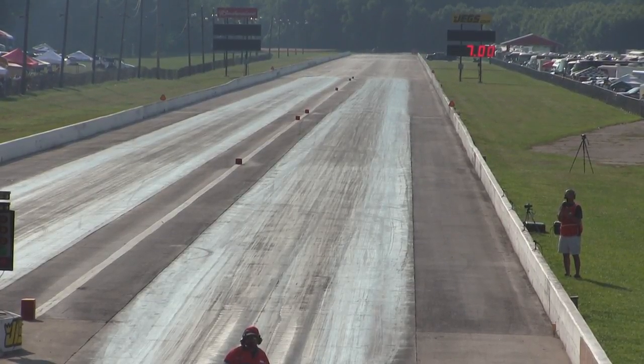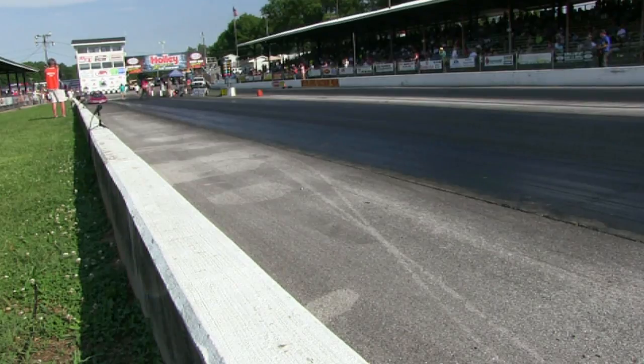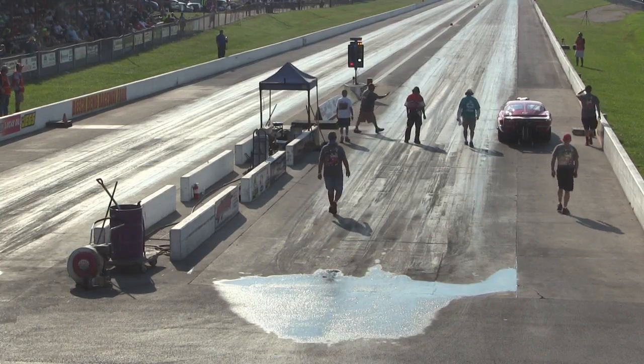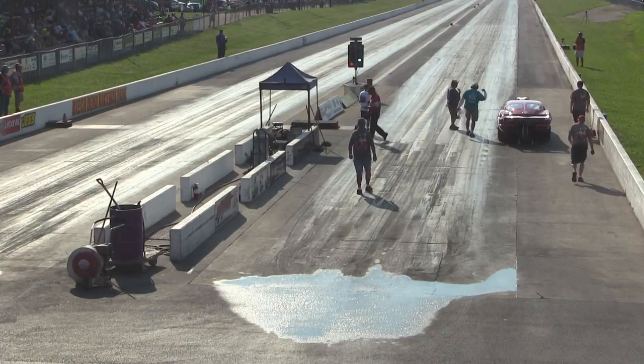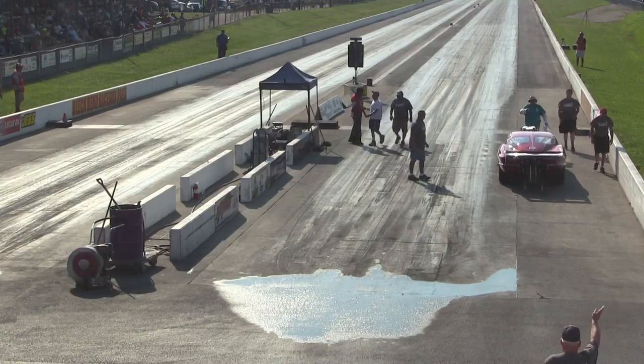'63 split window Corvette. Look at the big blower sticking out of the hood. Gordon Horn out of Rockport, Indiana. '63 Corvette with 532 cubic inches worth of Oldsmobile engine was the number 2 qualifier. I think he's doing the smart thing. In the heat of the day, break the beam. You had the buy run, why abuse the machine? So he pulls in, he gets a reaction time, he backs it out, he saves it for the next round. No sense getting things hot and heated up.